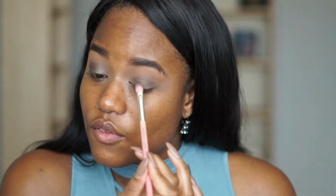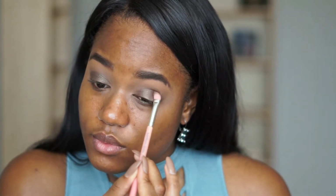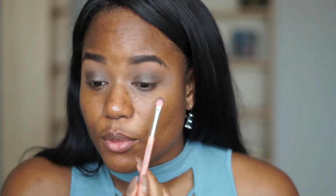Before I got the Boxum palette, I was using another shadow for this look, and as I've mentioned in the intro, this is definitely a look that I go for a lot. But since getting the shadow from Boxum, I've liked it a lot more than the one that I was using. So the other one got demoted, and now Boxum is taking its place.